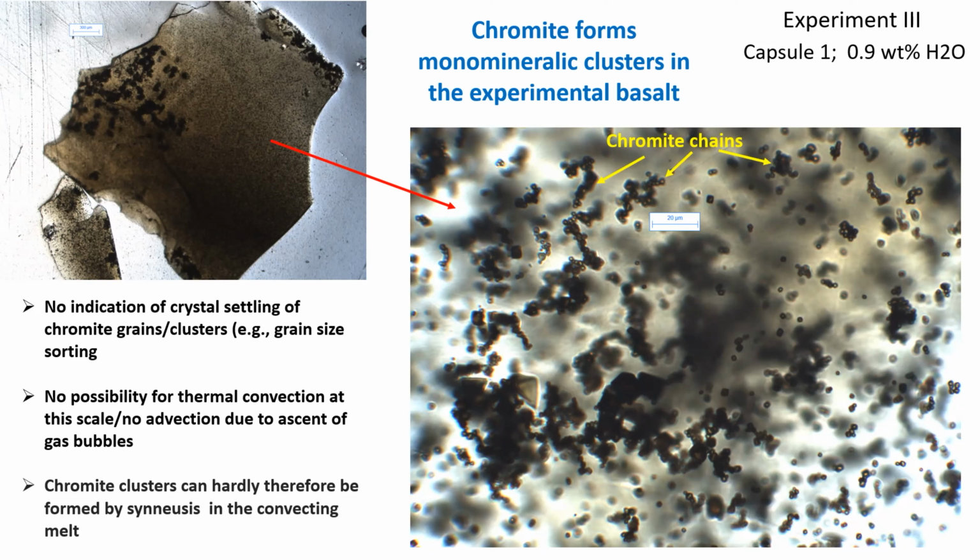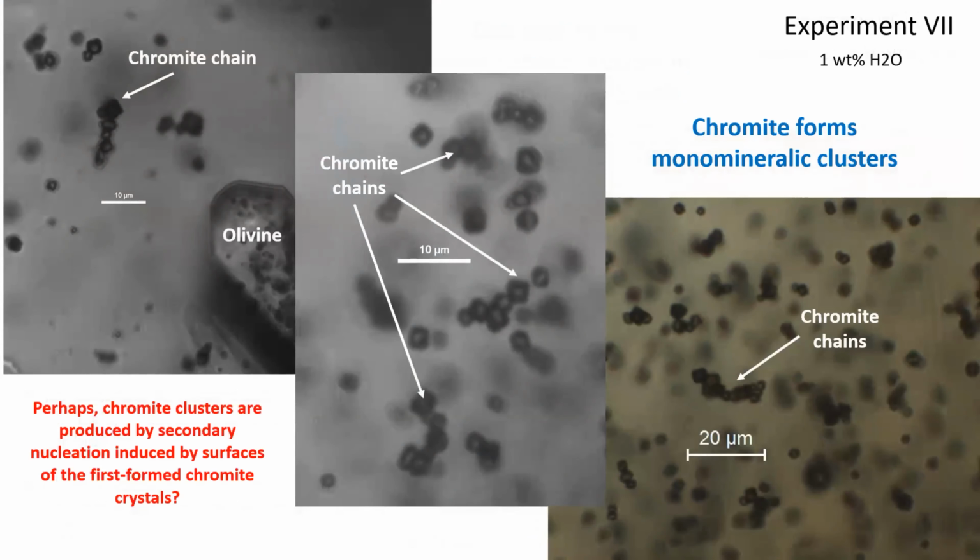It's impossible in the experimental test, just because of time, because of the length scale. So it's difficult to imagine that these clusters form by crystals bumping and coming together, a process called synneusis. So no such process. If not, then there should be something else standing behind the formation of these clusters. And we speculate here that perhaps such monomineralic clusters of chromite can be produced by secondary nucleation induced by the surfaces of the first formed chromite. You form chromite, and then they induce other crystals to form on the existing crystals and produce such monomineralic clusters.